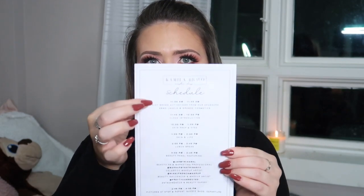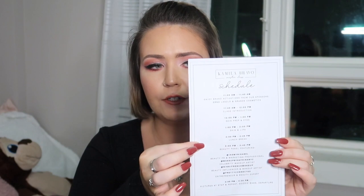And then there was an itinerary, which I really liked because I love to know exactly what's happening. I have OCD in that aspect. So there were timelines all filled out for you about how it was exactly supposed to go, and then also they had all the handles for the beauty panel down below as well, so you could follow them if you wanted to.